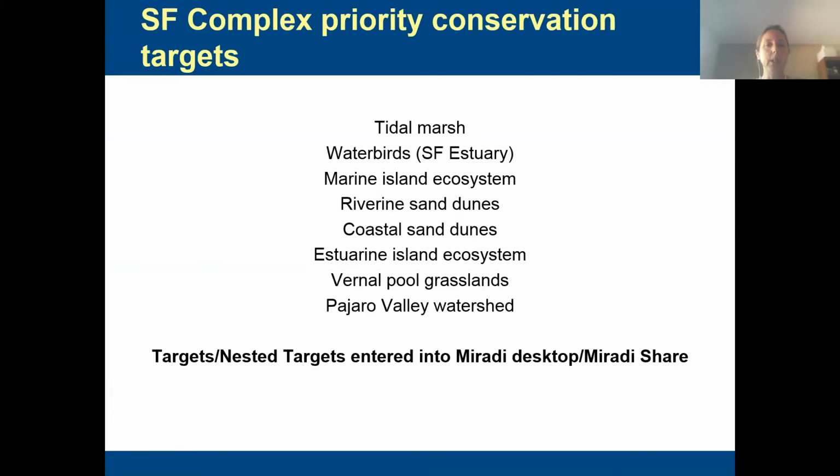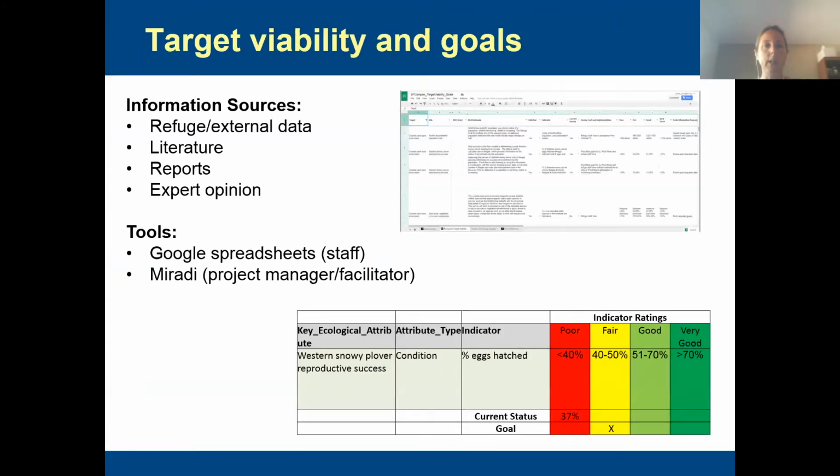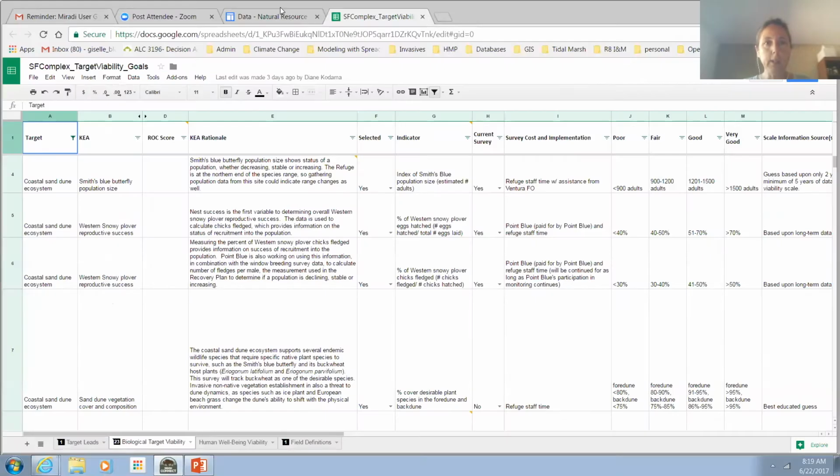We then take that information, those targets, and put them into Miradi and Miradi Share. We then go into the target viability and goals. Again, we're definitely using Miradi to put this information in and get those viability assessments of those different targets. But what we're really doing in the background with staff, because we can't have 30 staff use Miradi Share, it's just impossible to get them all trained up and all using it at the same time. So essentially what we do is we use Google Spreadsheets. I'm just going to show you really quick what that looks like.